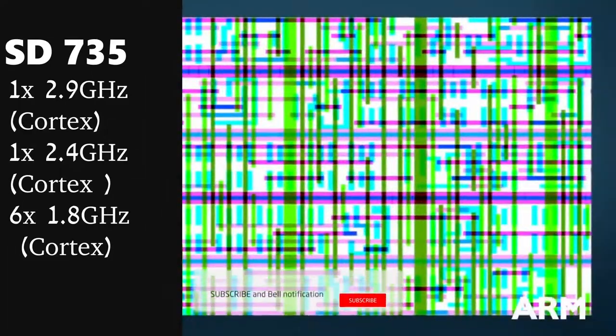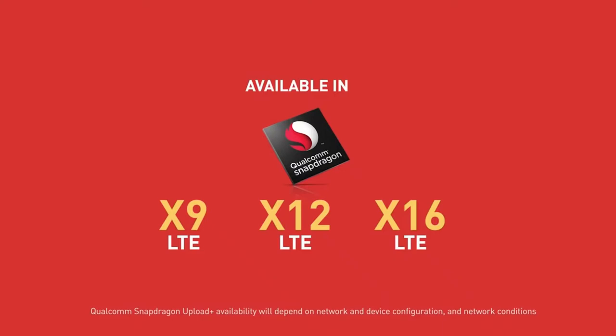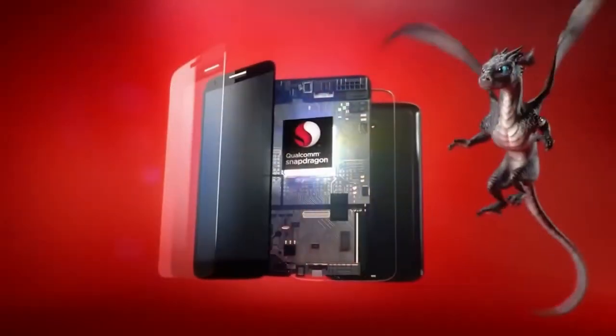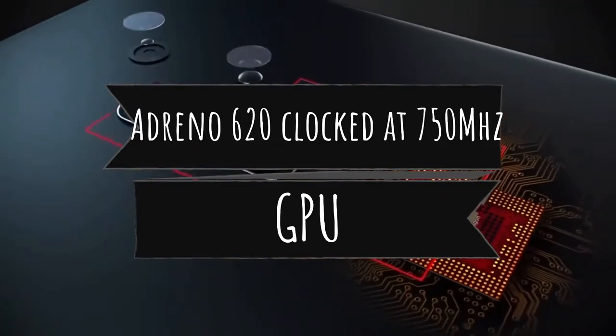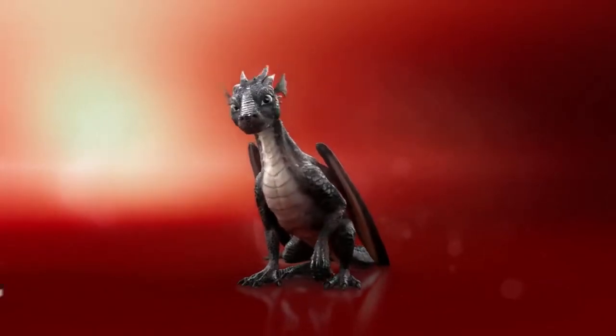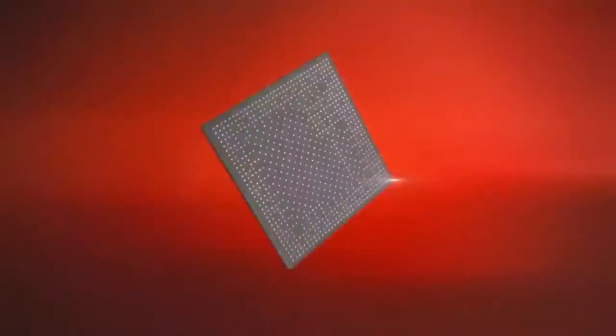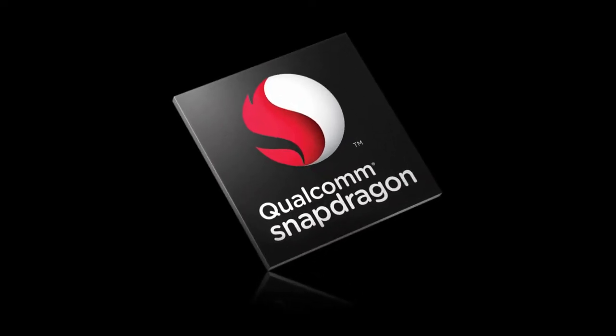So what makes this chipset a mid-range is the 6 efficiency cores, or else it could be well a flagship chipset. The GPU is Adreno 620 clocked at 750 MHz which supports Quad HD 60fps UI, and the display supports HDR10 and HDR10+. The SoC will also support up to 16GB of LPDDR4X RAM.